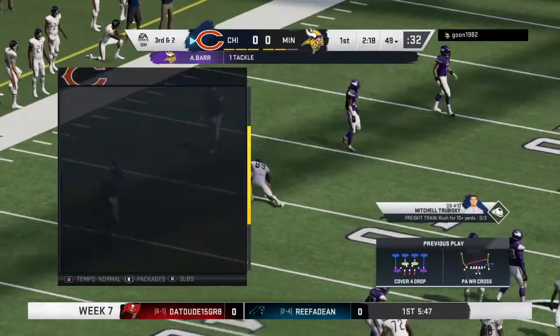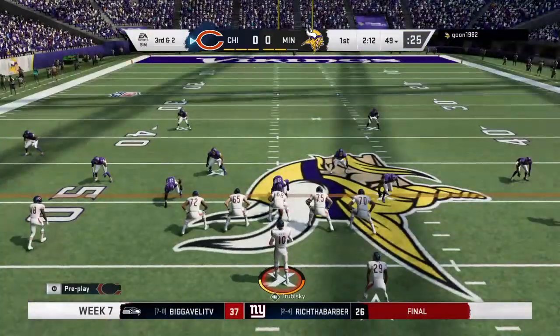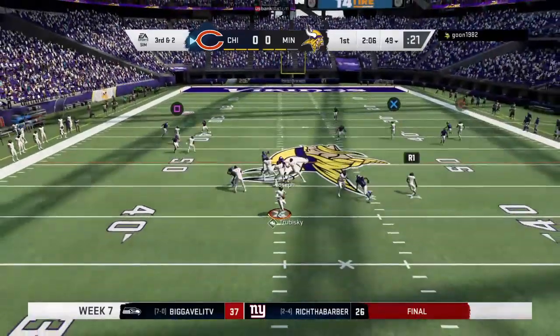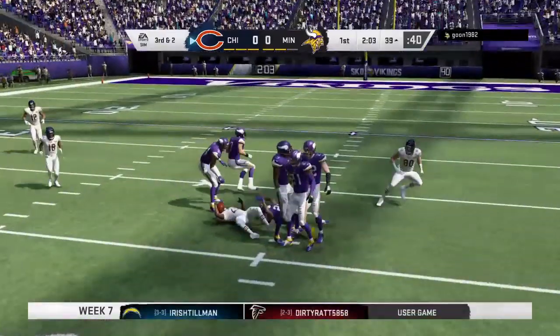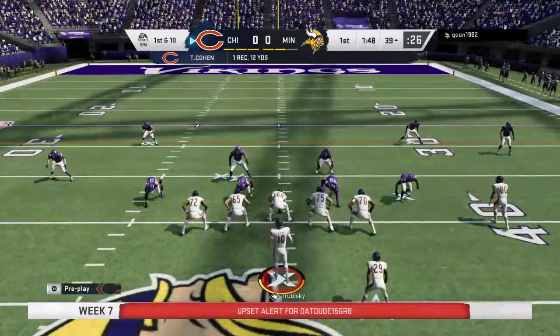And it's third down. And it looks like we've got a dime set here defensively. 6 DBs in the game. From the shotgun is Trubisky. He's going to dump that off to his running back, Cohen. And this is going to turn into another first down as the tackle is made at the Vikings 39.